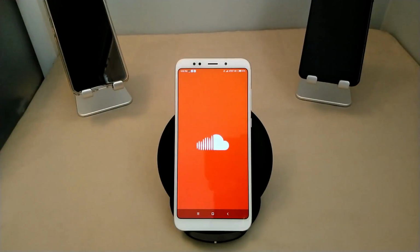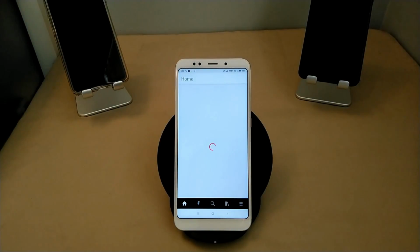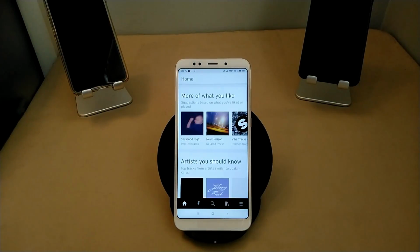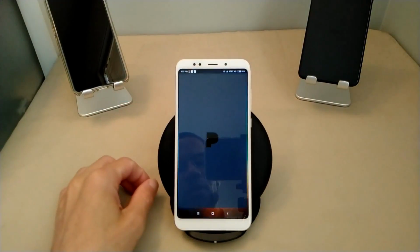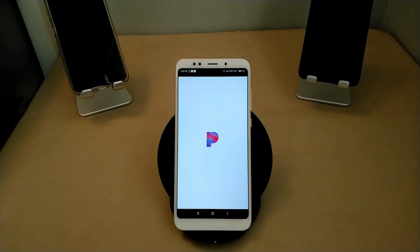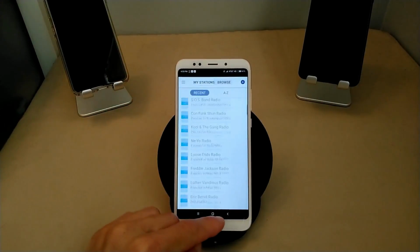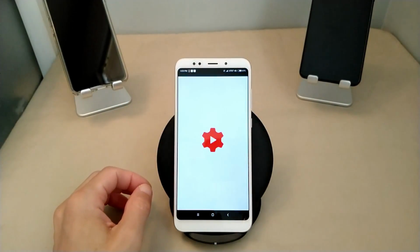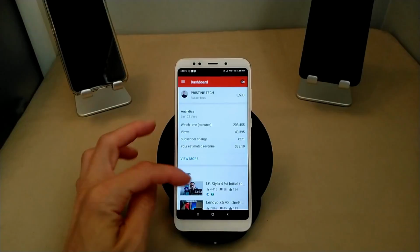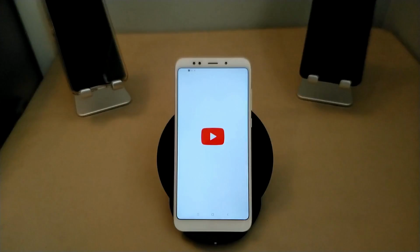Let's pop into SoundCloud real quick. I also have a lot of music files in SoundCloud as well. So let's pop into Pandora real quick, just to give you an idea of the length of time it takes to get into certain applications. Again, a lot of this depends on what you've got going in that particular app. Now, if I go to my YouTube Studio, you see it just pops right into that. We'll get out of that. Let's go to YouTube.